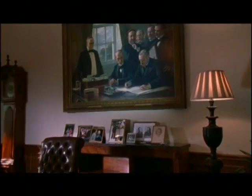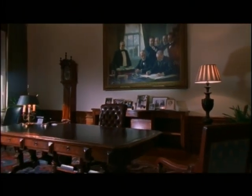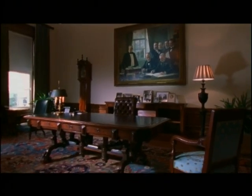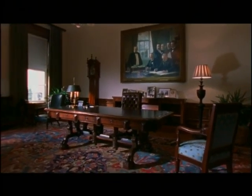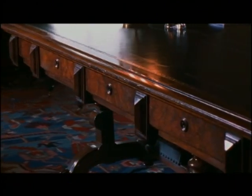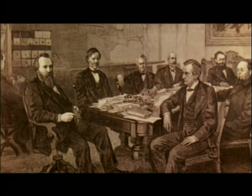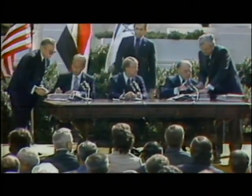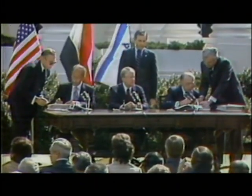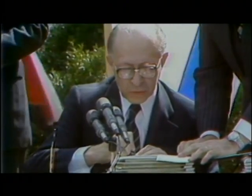The Treaty Room, now the President's personal office, was used as the Cabinet Room and President's office until the construction of the West Wing in 1902. This table was used by President Grant and has locking drawers designed for each member of his cabinet. The same table was later used on the North Grounds for the signing of the peace treaty between Egypt and Israel in 1979.